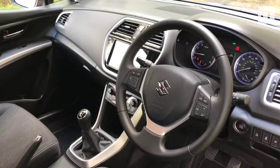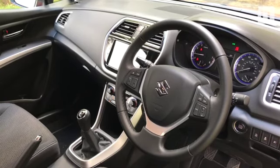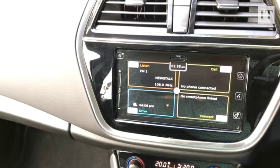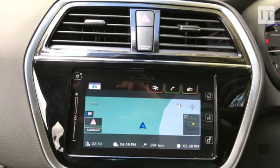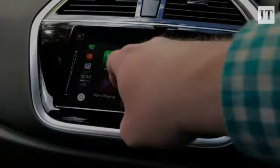I mean, this touchscreen is good and it comes as pretty much standard, and you'll get it at a lower rate than you will on any rival product, including Apple CarPlay, which is a nice touch in this class. It's a little bit fiddly to use, it's a little bit complicated, it's not as slick as rival systems. And that goes for the rest of the cabin too.